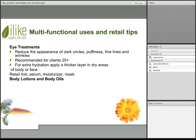For extra hydration, you can also apply a thicker layer in dry areas of your body as well. So you can use it also for under the neck area, like under the chin where the skin is very thin. The neck, like the eye area, tends to produce less oils. There's a lower amount of oil glands in those areas. So those areas tend to dry out much faster.